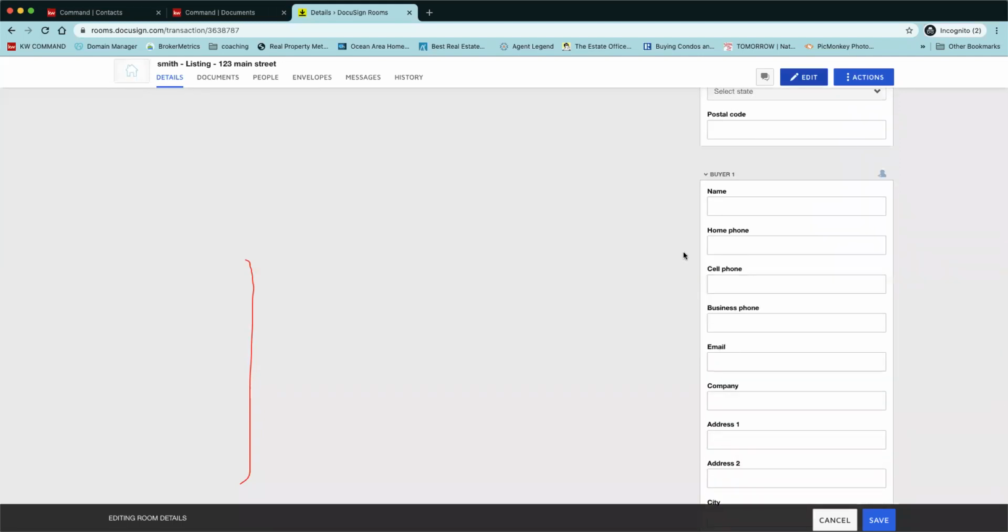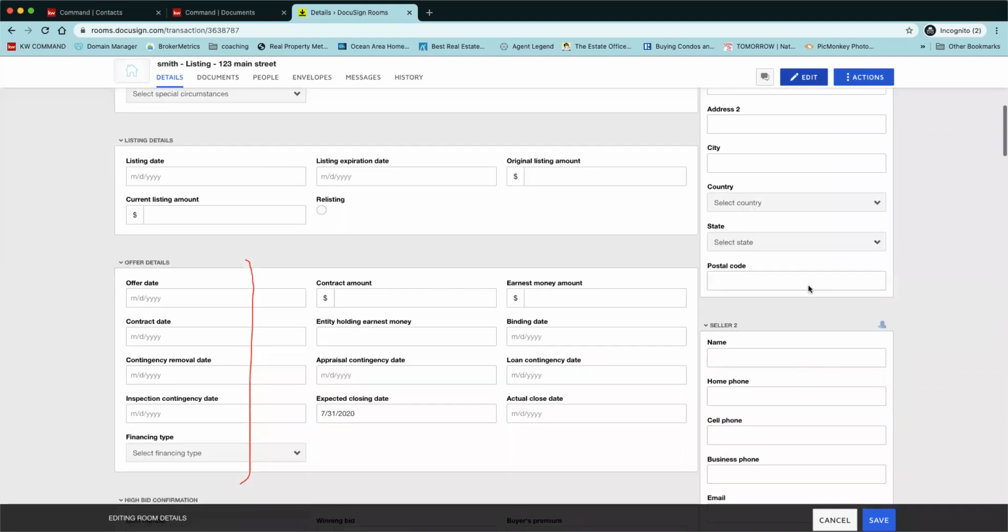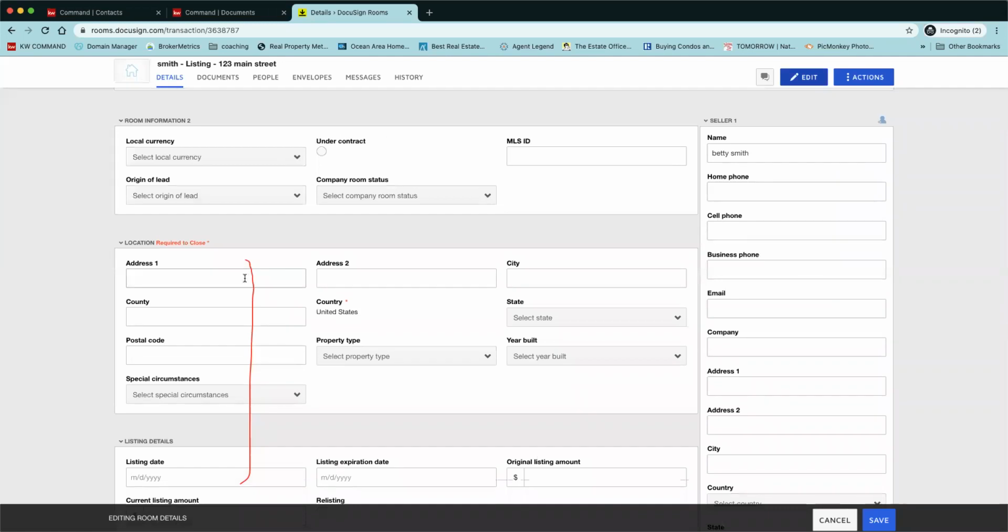So for step 5, we're filling out all these details. So we just went over people, and we're also going to fill out as much as we can about the contract. So I'm not going to fill out all this just for the purpose of time.